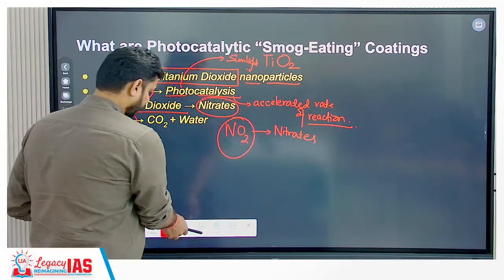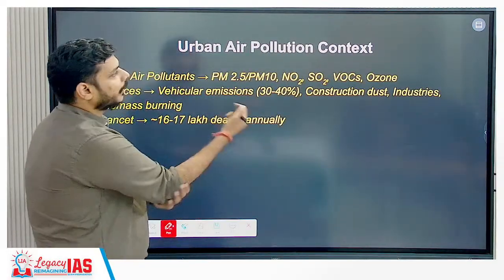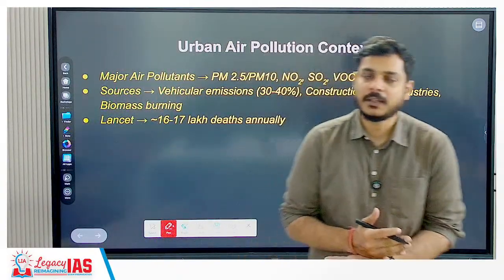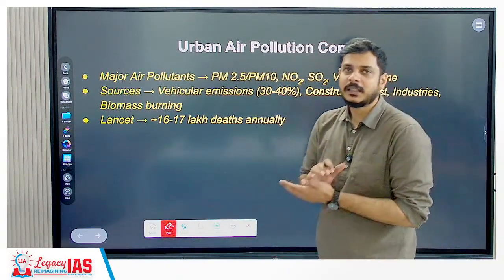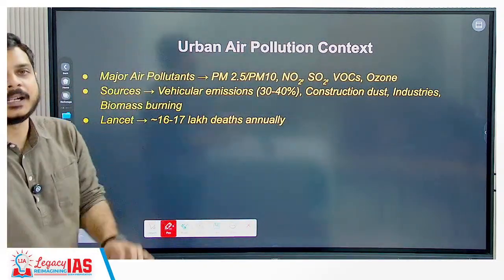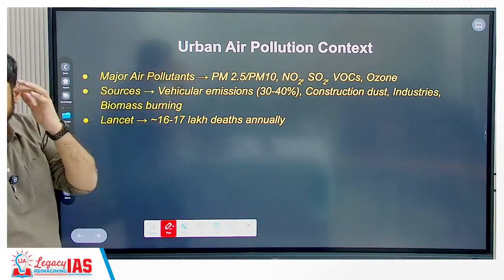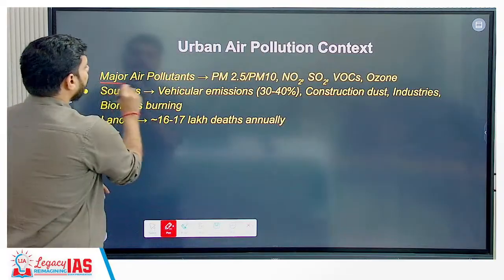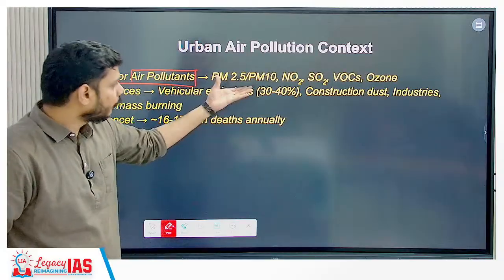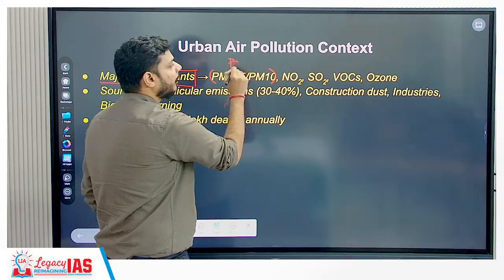Now moving forward, the urban air pollution context. Now we just try to understand it with respect to the pollution levels in the urban cities, right? We know that the cities are suffering from a huge amount of air pollution. The air quality index is also deteriorating at an accelerated pace. So let us just revise the static portion and understand what are the major air pollutants. Right now you see PM 2.5 and PM 10. What are these? These are particulate matter.